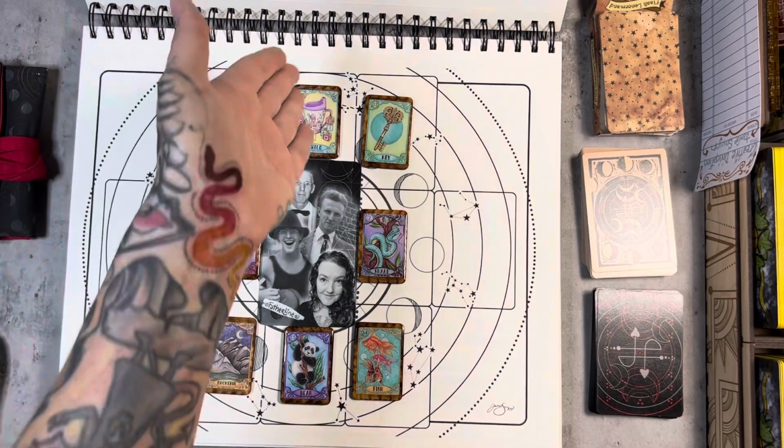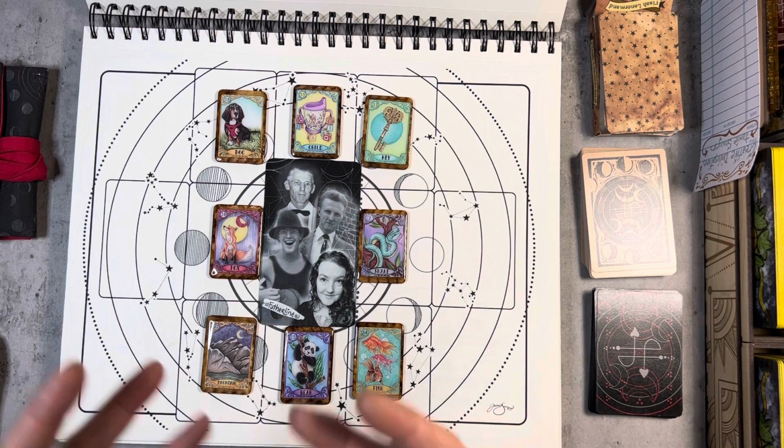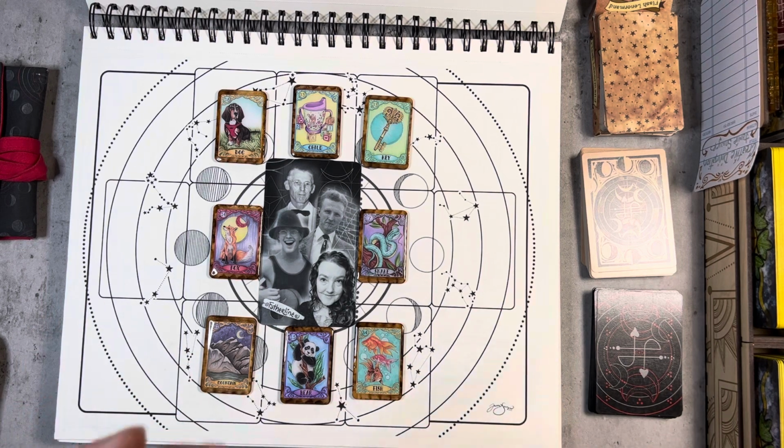So we've got, above and below, the child and the bear. When I see child, I think of something new and small, like a startup, right? Something that needs to be nurtured a little bit in order to grow. And then we've got the resources.